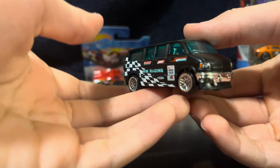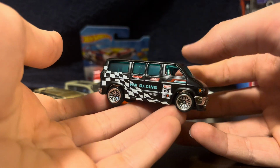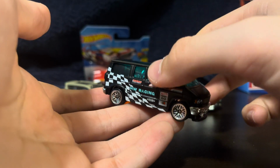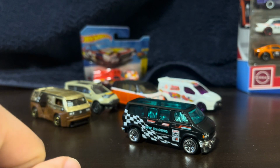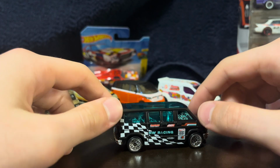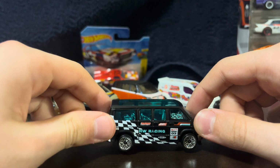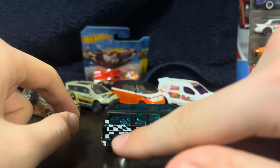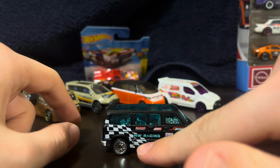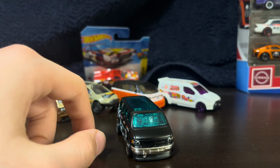Anyways, guys, here is the last casting. The HW Racing Dodge van. It's a pretty cool casting. I would say this was like a kinda-ish peg warmer. I love the design. I love this bluish kind of sea blue glass on it. Very cool livery with the checkered flag. Hot Wheels Racing. It has front headlight tampos, which is really nice.